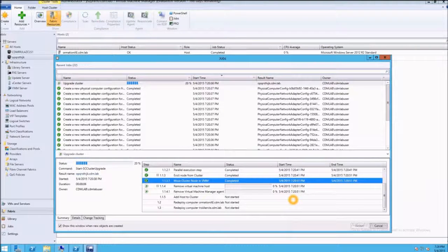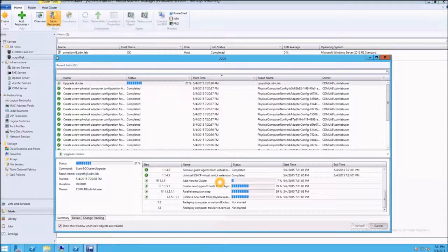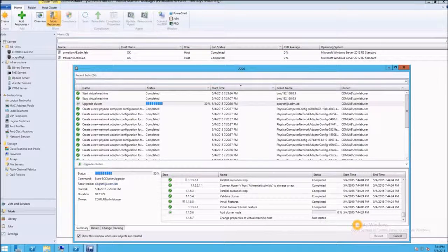We're also removing it from management because we have to totally redeploy it. So VMM is going to forget about this host. And we've created this add host to cluster workflow. So we're deploying the host directly from bare metal to the cluster. And if we give it just a second here, check the time, perfect. This will complete.